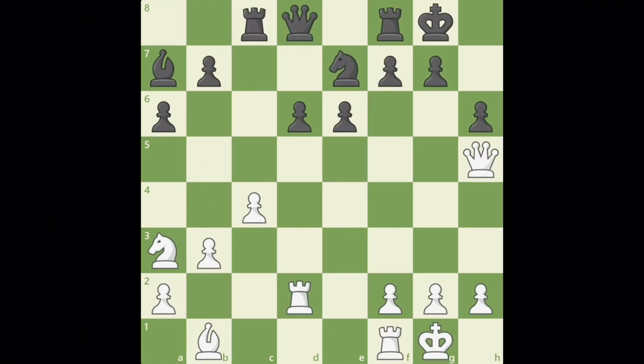In this position, black notices that white has two unprotected pieces, the rook on d2 and the knight on a3. So black decides to attack both of those pieces at once with the queen.